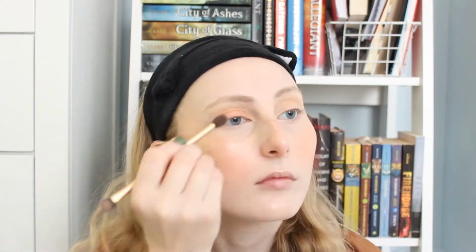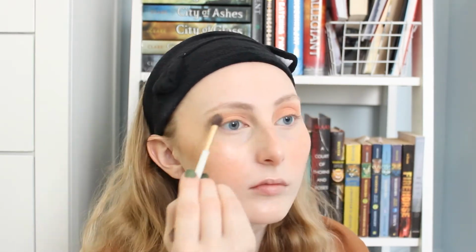I'm using the ColourPop Garden Variety palette for this whole look, starting off with the shade Herbivore, which is a soft orange with slight shimmer, and then Prickly Please, which is a peachy matte, all over the lid and through the crease to create a base color. I'm sort of going for a tonal peachy look here.